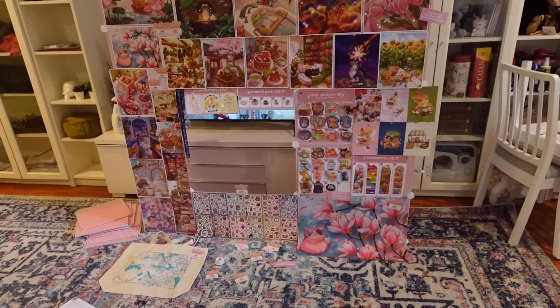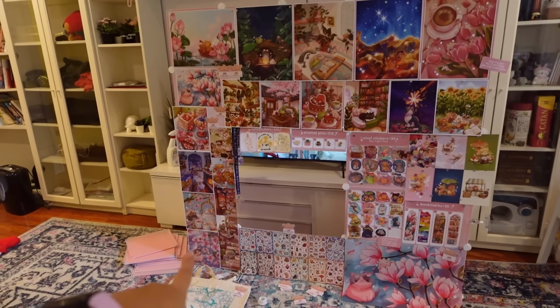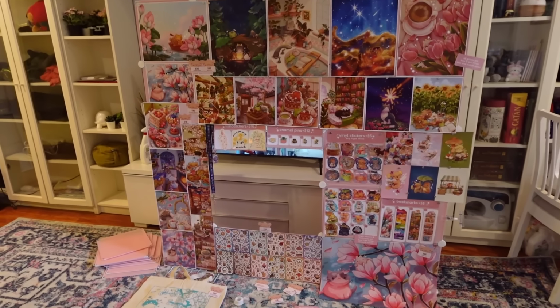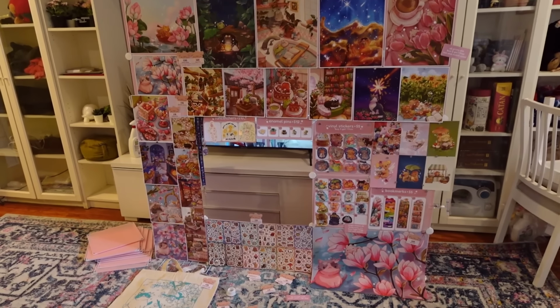The Otakon guidelines say you can go up to 5 feet above your table. So I have my display five cubes high instead of 4 cubes. So it's a little bit taller, which means I could fit more stuff. I still couldn't fit everything though. I don't know how I've managed to accumulate so much crap.